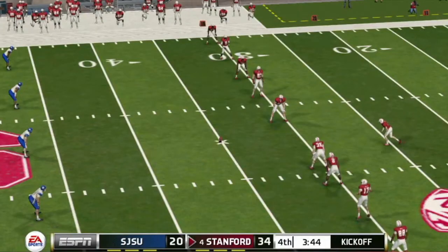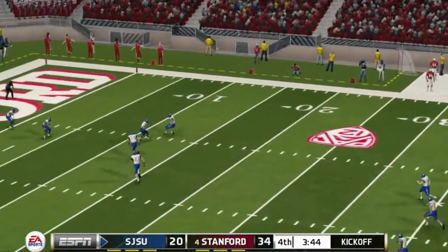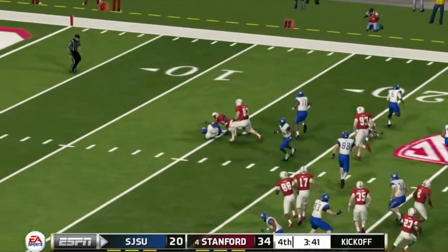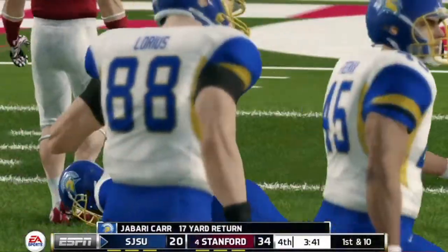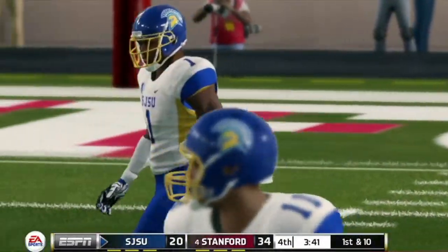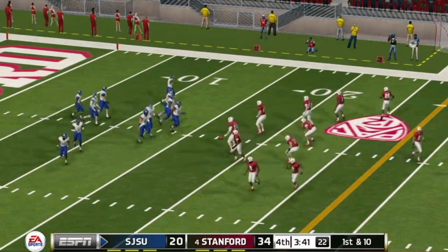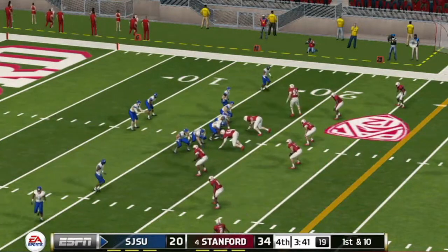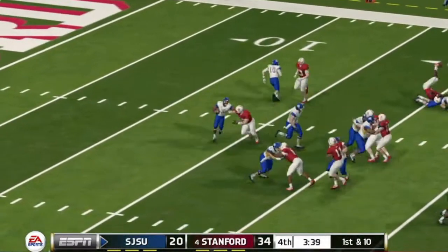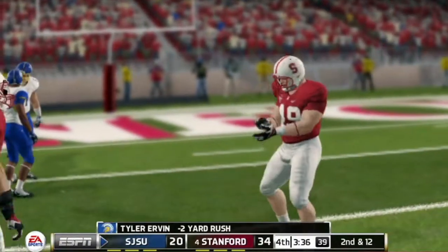Looks like they're ready for the kick. He's to the 20. Gets to about the 17-yard line. The offense will be hoping for a little more success than they had the last time out. Taken down in the backfield. That's got to be very frustrating for that running back.